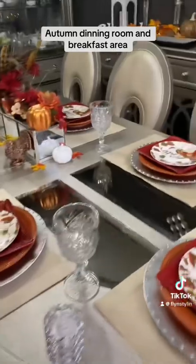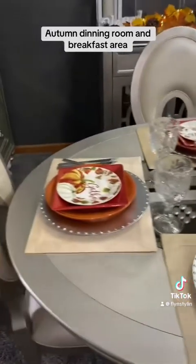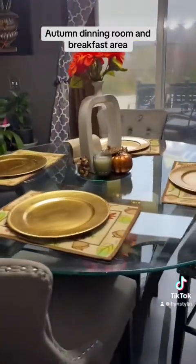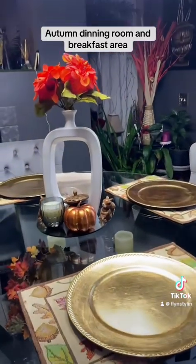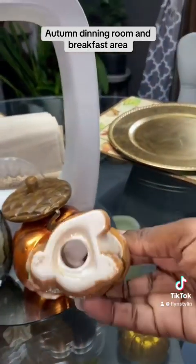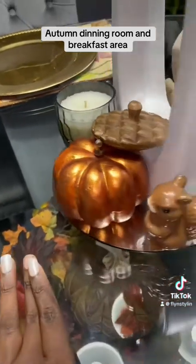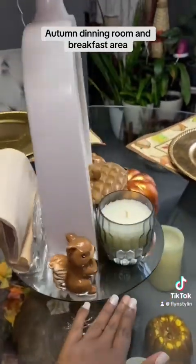So let's go over to my breakfast area, where I'm going to show you that I also decorated. This is the breakfast area, right off the kitchen. And I just did something simple. Little vase with little flowers, two scrolls. These are salt shakers, yep, I took the bottom out. But I have that, and I have the candle, and I have a napkin.